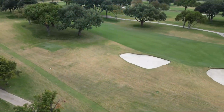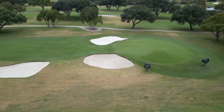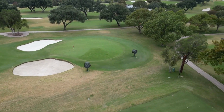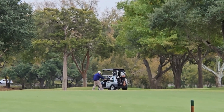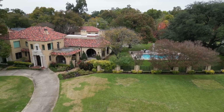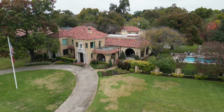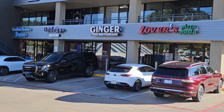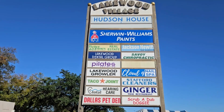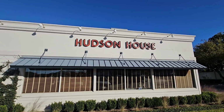The Lakewood Country Club is located on the far west side of the neighborhood and was founded in 1912. The Country Club has an 18-hole golf course, 8 tennis courts, 3 pools, and a host of events year-round. Many of the properties closest to the Country Club have a price range of $1 to $3 million. Shopping centers are also a fixture among most of the neighborhoods surrounding Whiterock Lake, including the Lakewood Village Shopping Center, which is home to several locally owned businesses and restaurants.